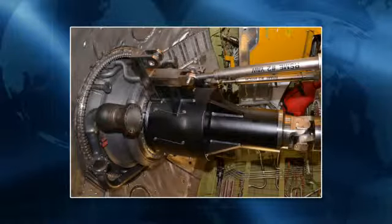Right. And there's the next one. Another picture similar to that one there. A little bit clearer picture of what you're looking at.